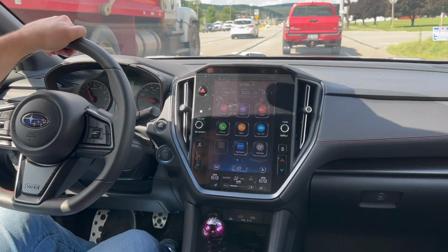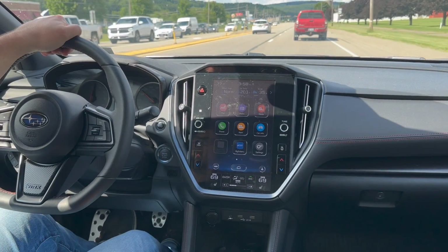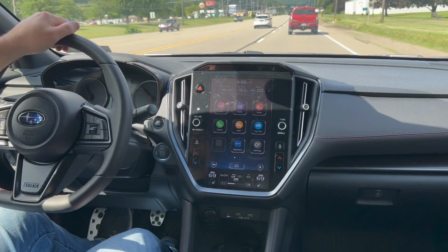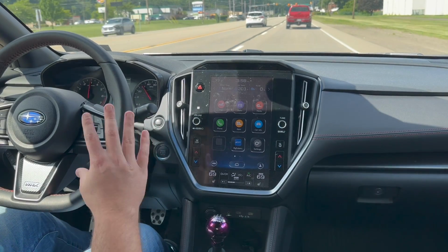That's why it's stock. There's no engine mods at all. That's why I don't want to tune it either, because I need it to be reliable and get me to work every day. But in general, you know, it's nice smooth shifts. It's not lurchy at all. The tune on the engine is very good.